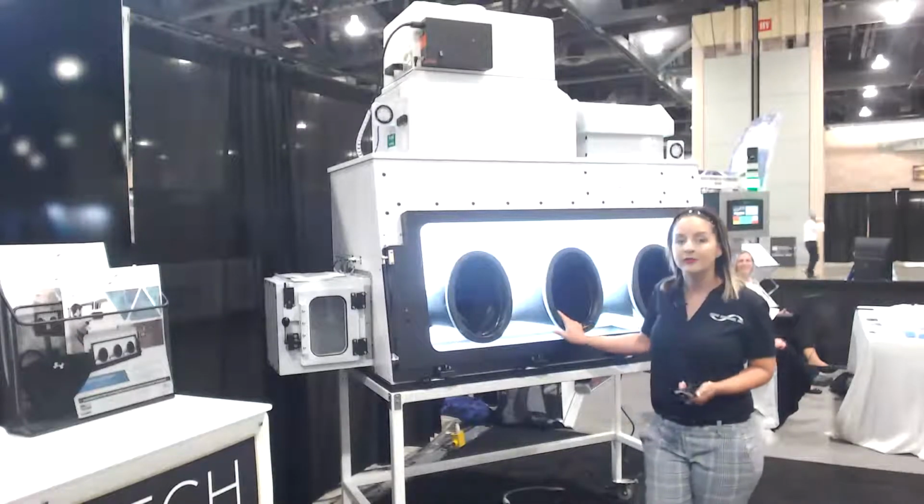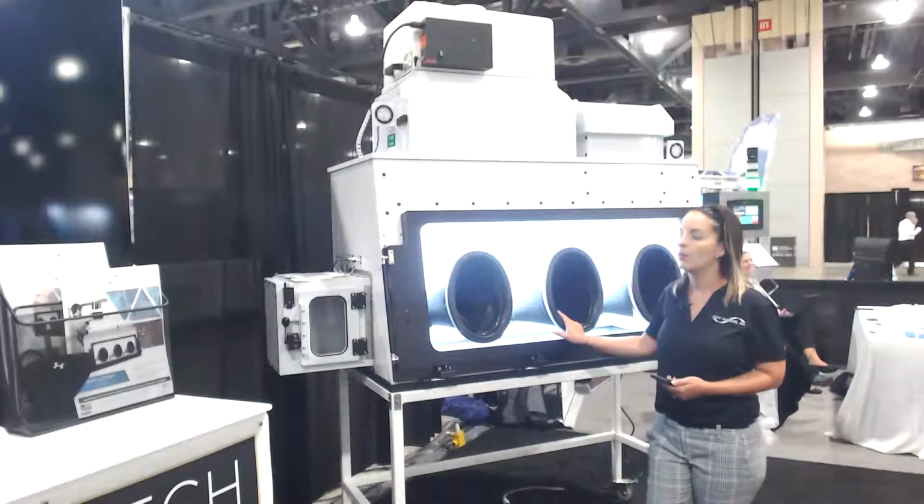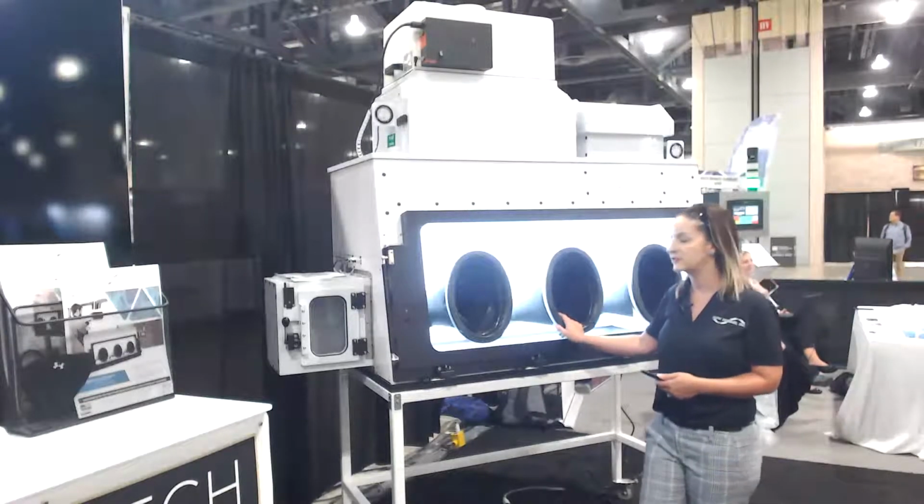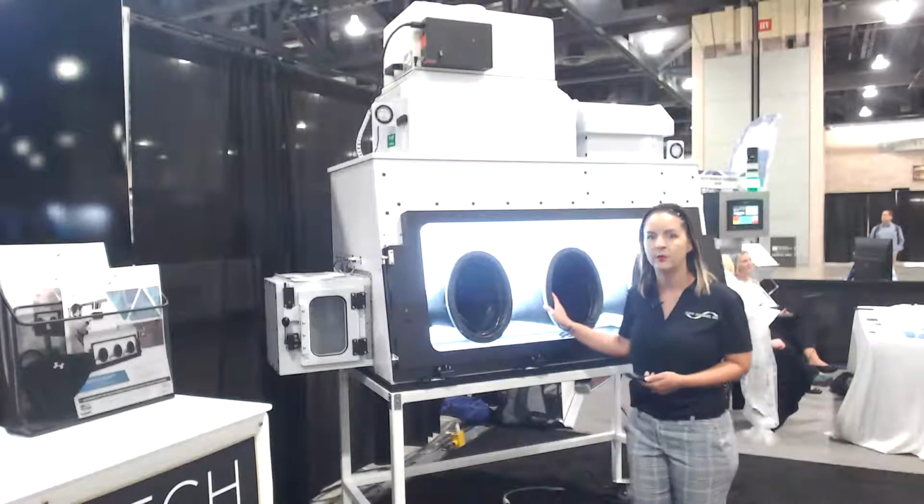We also obviously talk about ergonomics when we're thinking about processes that are going to be in these larger containment devices, because you're going to have to be in here for a longer period of time potentially.